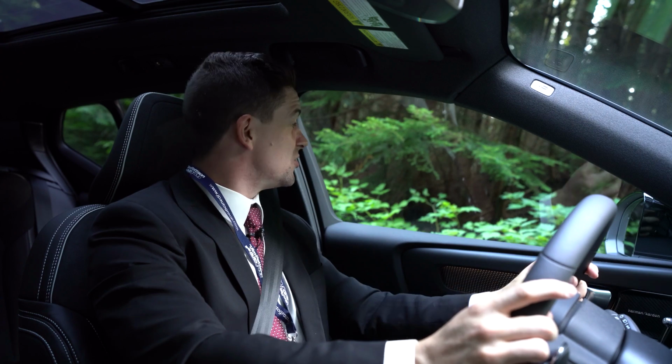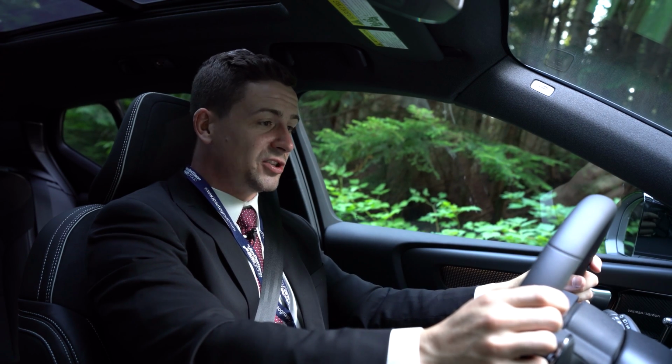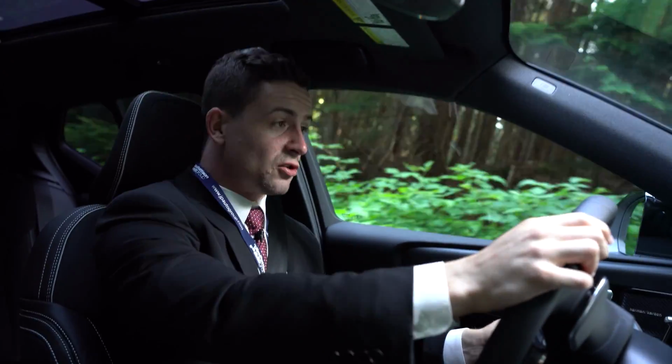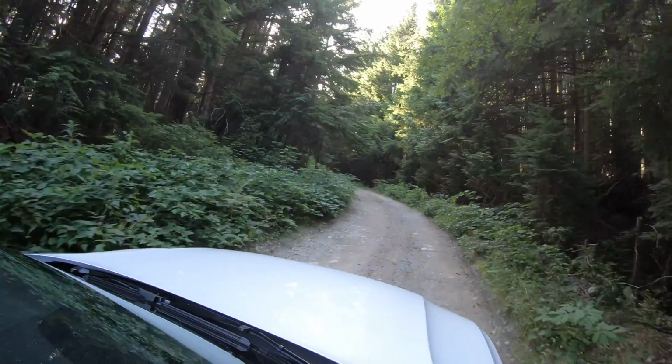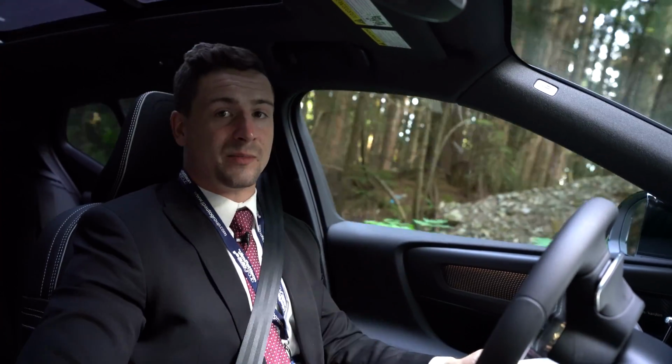So as we're now stopped on a pretty steep hill on very loose gravel, all I have to do is just take my foot off the brake and stab the gas pedal. And the vehicle very quickly accelerates with virtually no tire slip, since the car can so quickly redirect power from one tire that's about to slip to a tire that has the best traction.